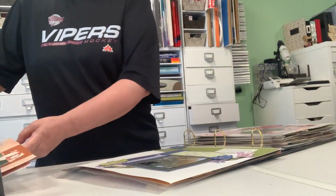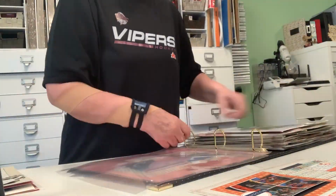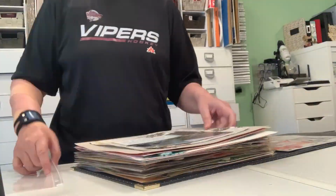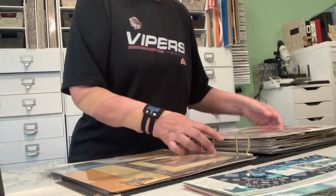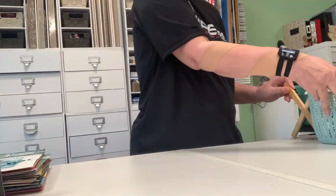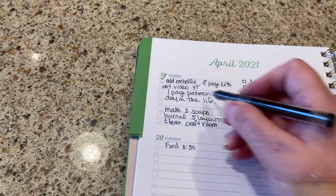Now, I've done the journaling, and that's what I mean. I just take out, this is my 2020 album, and a lot of the pages that I journaled on that day, I kind of cheated and went through the layouts that I had on my desk and chose all the layouts that were 2020, and then that way I could put them away right away.